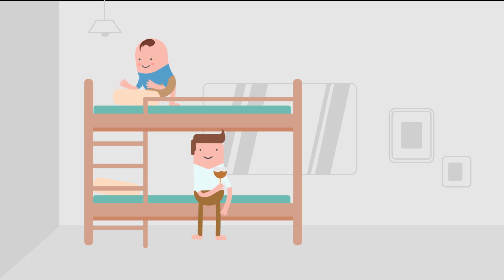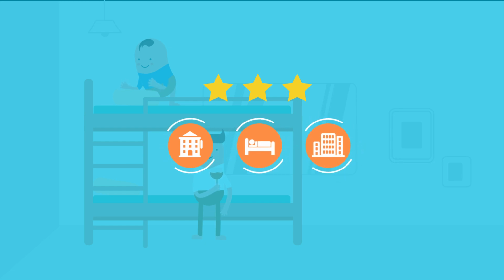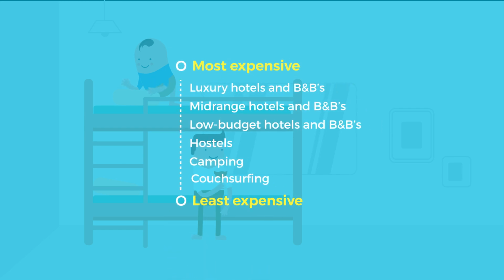Accommodations is the second most expensive part of your travel budget. Planning your accommodations wisely saves a lot of money overall. During long-term travel, most people stay in 2- or 3-star accommodations, hostels, or apartment rentals. Though there are exceptions, accommodations in order of least expensive to most expensive are.